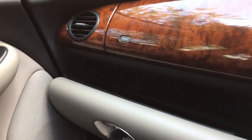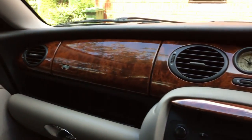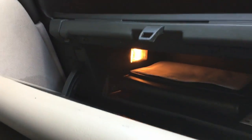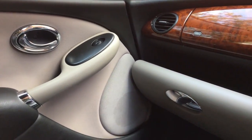On the passenger side you've got a shelf here to store documents, books, ties, whatever, which is one of the most useful features of any car. And then in the glove box, it's just a glove box. You do have a light, but not much more to say about that really. You do have door pockets in each of the doors, which do have a nice bit of depth to them, but they're not enormous, and there aren't many features attached to them, but what do you expect from a 19-year-old car?